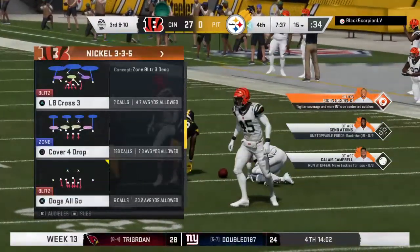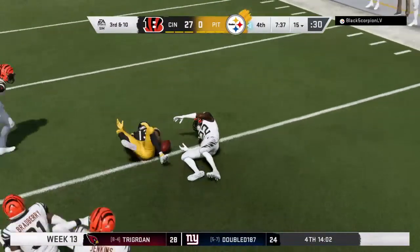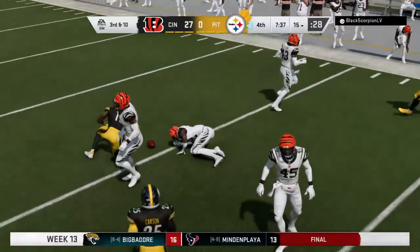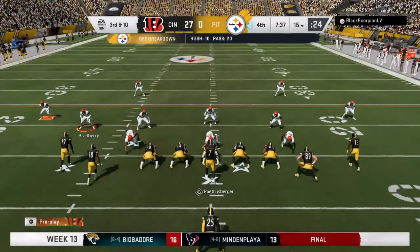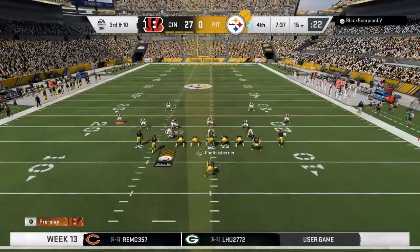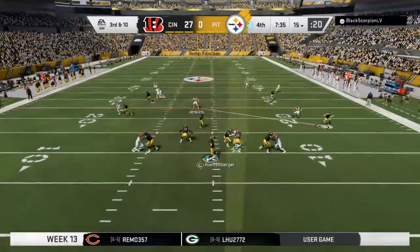Brandon, at least there's one bright side to that incompletion. What's that? It wasn't an interception. Wow. You're a nice guy. That was kind of savage. But correct. No pick, just incomplete that time. So back-to-back incompletions, and that has him staring at a 3rd and 10.